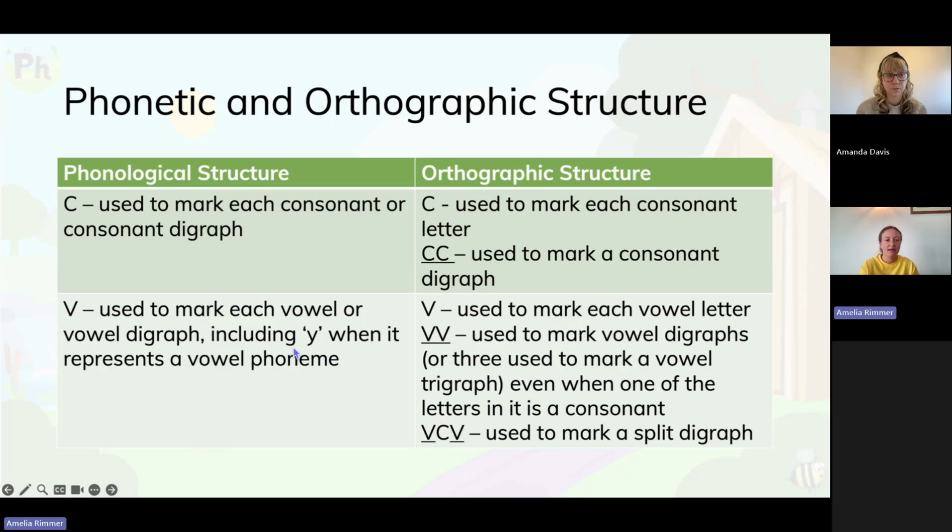So if you had the word buy with BY as the spelling, that would be a CV phonological structure because it's got one consonant phoneme and one vowel phoneme, even though the Y is a consonant. The orthographic structure is used to mark each consonant letter with a C. So if there's a digraph or a trigraph, it'd use 2 C's or 3 C's next to each other, underlined. Well, it would only be 2 in a consonant digraph. So you've got 2 C's together and usually underlined to show you that they're connected, and that's showing you the orthographic structure instead. So phonological is all about the phonemes. Orthographic is about the actual letters that are written down.